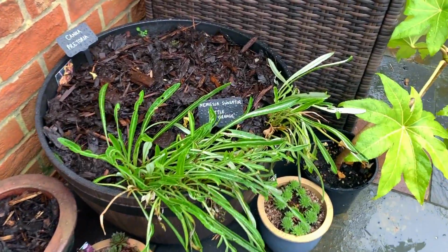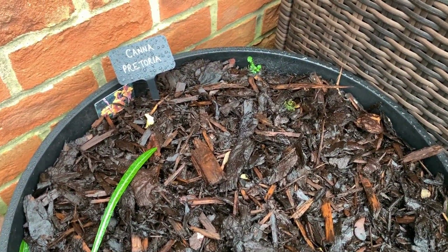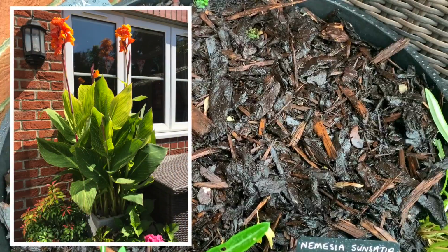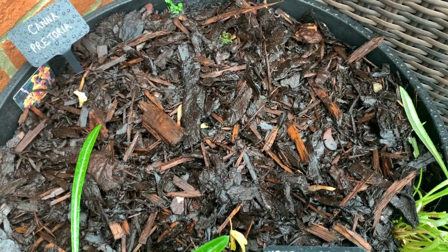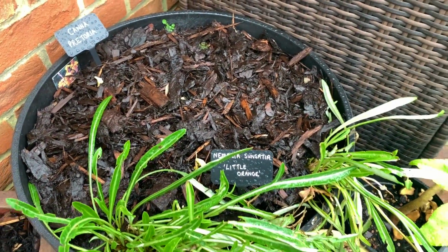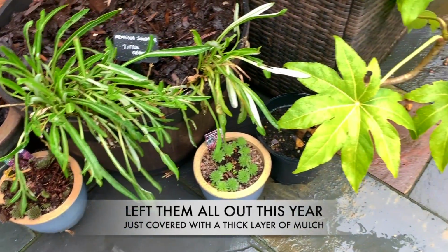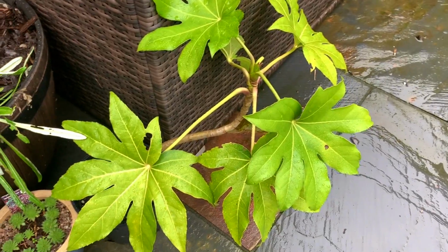And then down here in this pot I have Canna Pretoria, which has been covered with mulch for the winter, and then hopefully in springtime it should start regrowing. I actually left some out in the ground by mistake last year and it grew back, which was really awesome. It's got a little fatsia there, which was a cutting that I took off one of my larger ones.